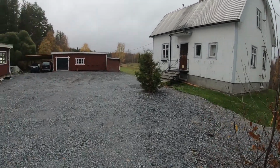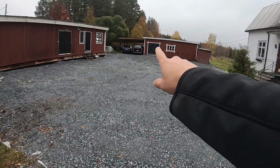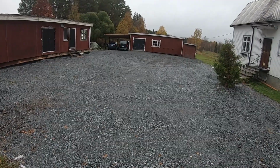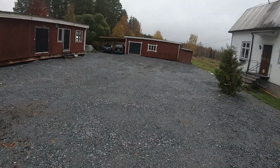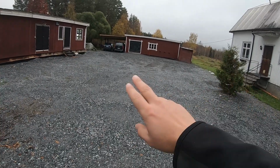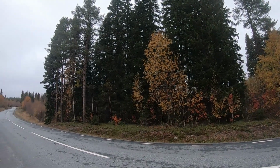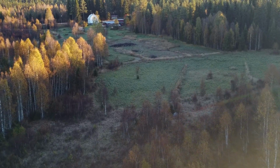Another thing that we've also been spending a lot of time on this summer especially was spreading gravel. And if you look here, it's gravelled all the way up to the barn now, into the newly built carport next to it. And this is I think 130 tons worth of gravel that Daniela and I have spread here. You see the seasons changing, especially the birches changing color.